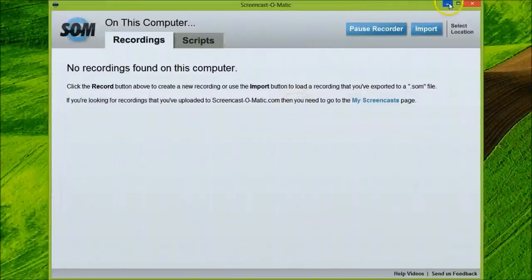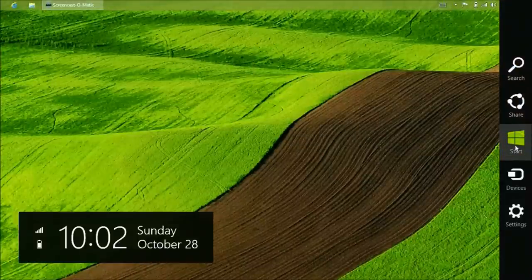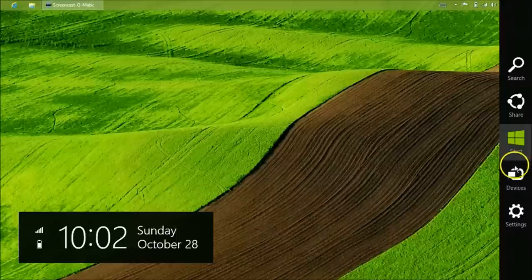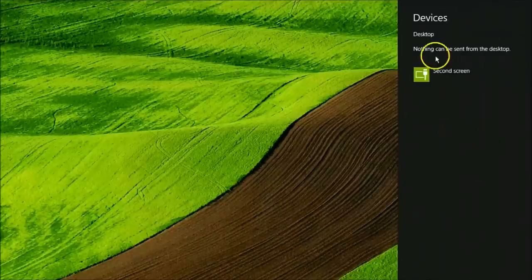So let's go ahead and minimize that. Don't know how that came up. Okay, so that's the charm bar there. You can access that by using the mouse to the right side of the screen, usually the top right. You can also use that if you have a legacy device with Windows key and C, that brings up the charm bar. Some of the newer laptops, and you'll see the devices right here.